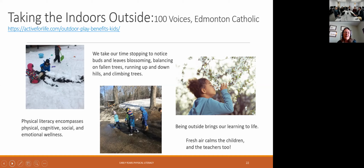And so what she finds is that physical literacy encompasses physical, cognitive, social, and emotional wellness. And that's a big focus for her because these children have special needs. We take our time stopping to notice buds and leaves blossoming, balancing on fallen trees, running up and down hills, and climbing trees. And in case you're wondering, that figure under the snow on the left is E. And then, being outside brings our lessons to life. Fresh air calms the children and the teachers too. So I've put the link up there. If you go to activeforlife.com, Jackie's article is up there about how she manages playing outside with the children and covering the required curriculum that she has being a part of Edmonton Catholic Schools. And this program of early intervention is called 100 Voices after the Reggio approach of 100 languages of children.